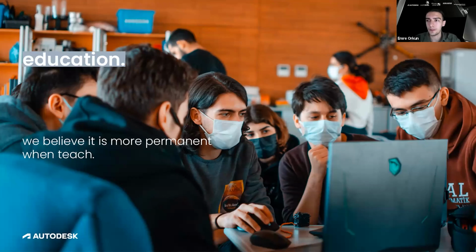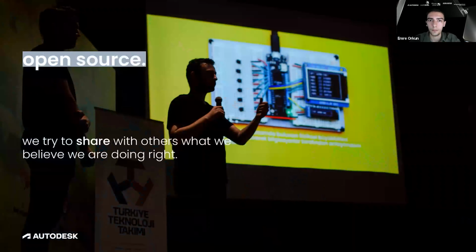So when we say additive manufacturing, you probably imagine 3D printing first, and we also use 3D printing a lot to get an object, especially a part in our vehicles, in the fastest way. And these students also focused on this area, and we try to educate them on what they can do in the fastest way possible.